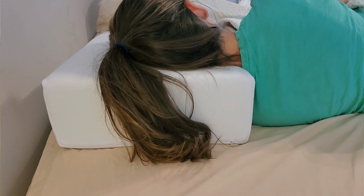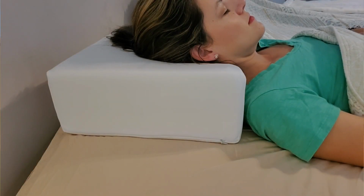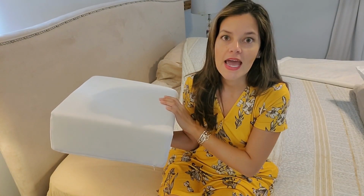My sleep has improved and I don't have to go to the chiropractor as often. And so when I'm sleeping at night, I find that this gives me plenty of support for my neck and my shoulders. I was hesitant when it came to having a square pillow, thinking this would be too much, but it's actually perfect. And so if you're looking for something that's going to ease any tension and promote better sleep, then I would highly recommend checking this one out.